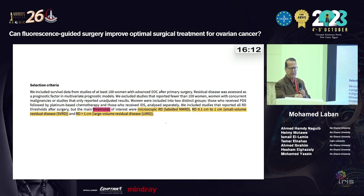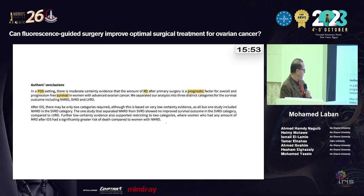We thought previously that optimal cytoreduction means you do the cytoreduction until the size is 1 cm, then it becomes 0.5 cm. Now we are talking about no macroscopic disease at all seen by our naked eyes. And this review concluded that in primary debulking surgery this categorization of patients into three categories may be visible, but in interval debulking it is not. We should have only two categories: either non-macroscopic disease, where we can't see any disease, or small volume with large volume together as another category. And this is the interval debulking group.